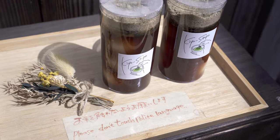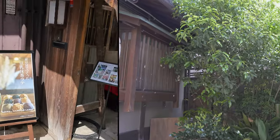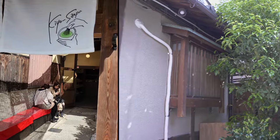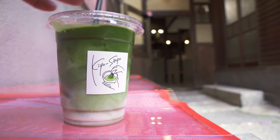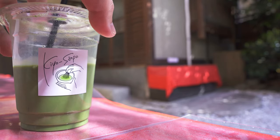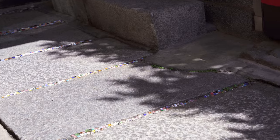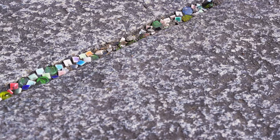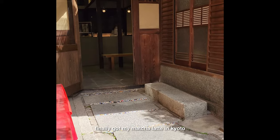And of course, I could not resist stopping in for an Uji matcha latte. I mean, it's Kyoto, right? How could I not? We decided on this place, Kyo Sampo, as it wasn't so packed with tourists. Ah, just what I needed. And boy, did it hit the spot.